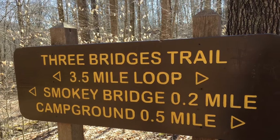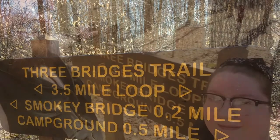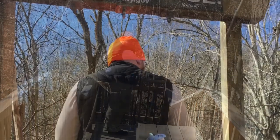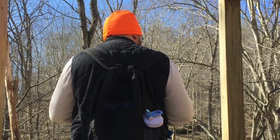Today we're hiking the Three Bridges Trail, which is a loop trail at Carter Caves in Olive Hill, Kentucky. You can find the trailhead right across from the Welcome Center, right beside the saltpeter mine. It's rated to be an easy to moderate trail, and the mileage says 3.5 miles. We found it to be a little bit longer though.